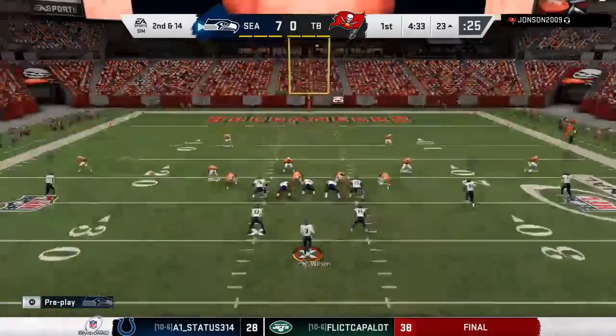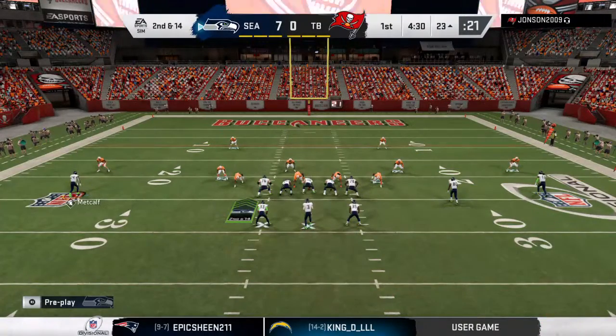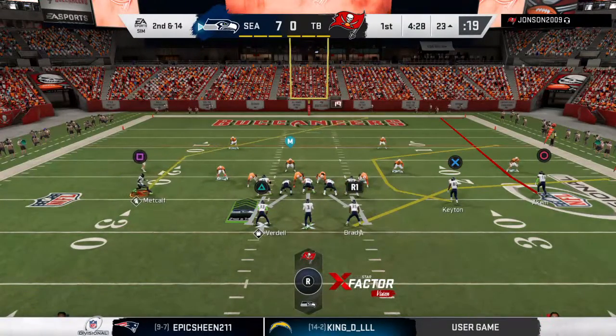Tight, 380. 59. Watch the run. They're running it. Go, guys, 4 down, 4 down.